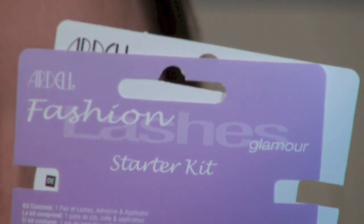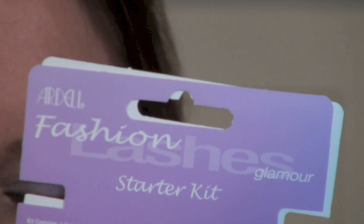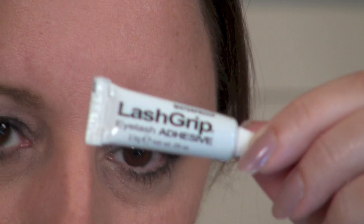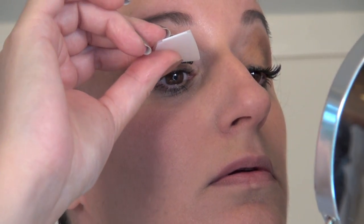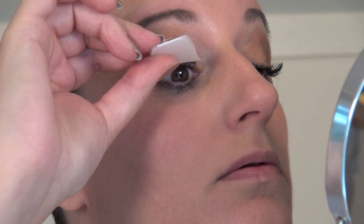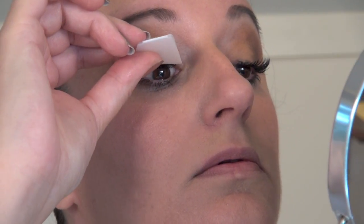Next, I took a Sonia Kashuk smudge brush and applied the espresso in the form of my upper and lower eyeliner. And I'm going to be applying Ardell Fashion Lashes using my starter kit once again. I forgot to hit the record button, so one lash is already on and my eyeliner's done, but I'll put a link to my previous video where I showed you how I put on my lashes and my eyeliner. Sorry about that.